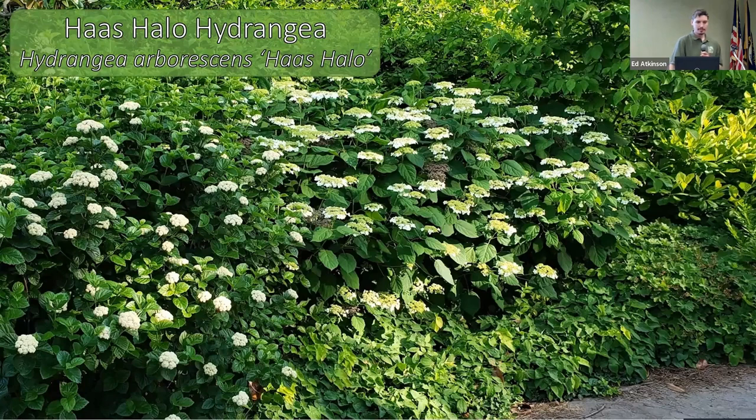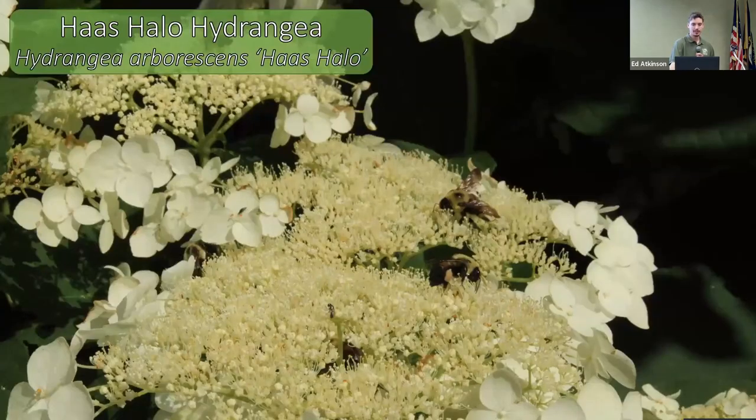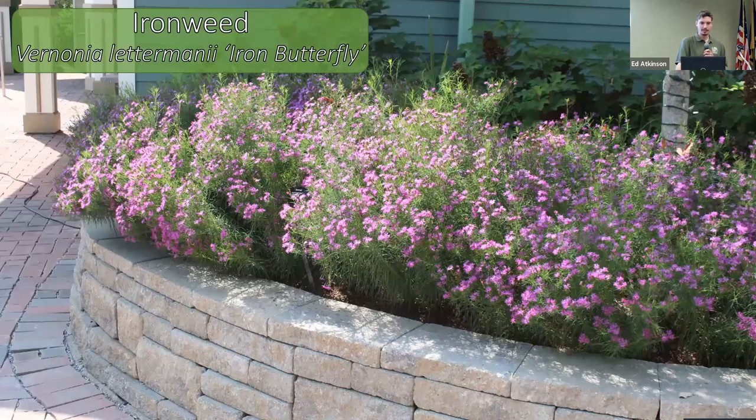Another hydrangea I want to shout out is Haas Halo. I keep talking about these Mount Cuba evaluations because they're amazing. But this is another one that was shown to be way up and above in terms of pollinator visitation. Compared to the species, it's just got these humongous flowers and they're just covered for the entire time it blooms.